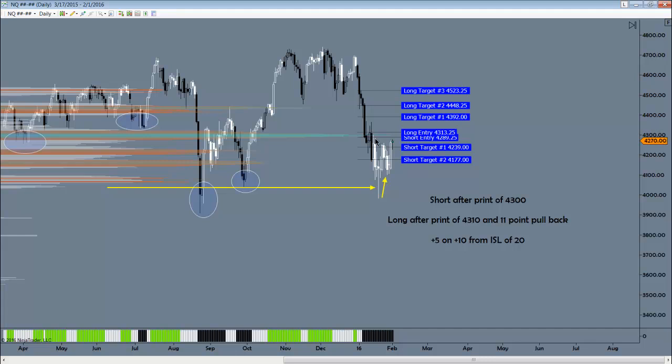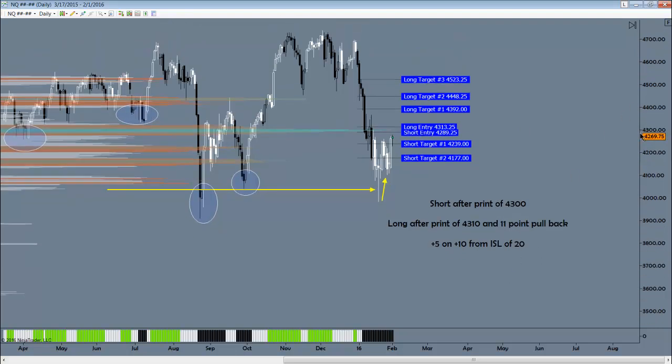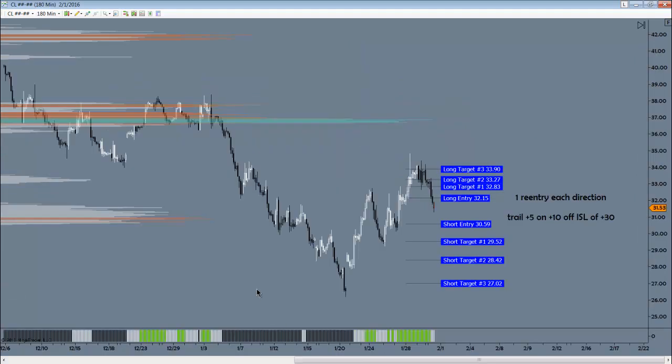So the trade scenario is this. Key round number 4,300 at the dominant balance beam here. We're going to look to go short after we print 4,300 and then break into just below 4290s to get short. And to the long side, we need to print 4310 and pull back 11 points or more and then rally back to get long at 4313 quarters there and those targets above. We'll look for one re-entry in each direction, trails as indicated here, and that's the setup going into the week for the NASDAQ.